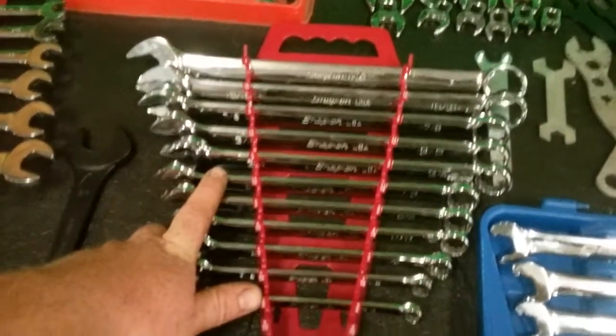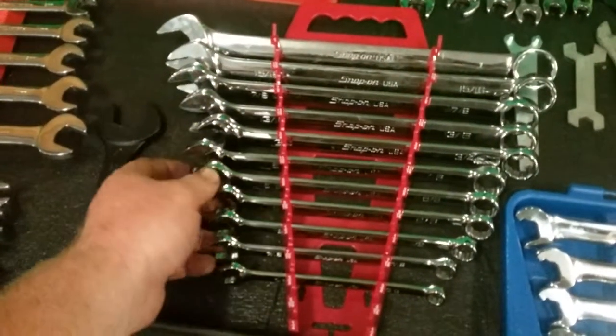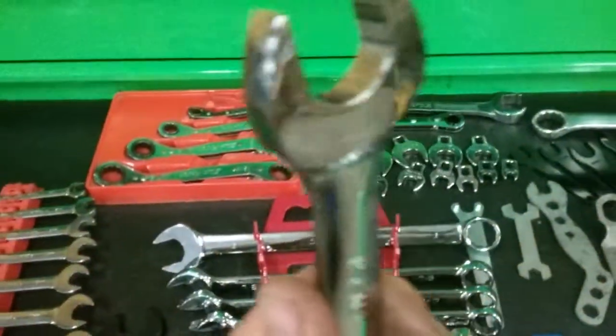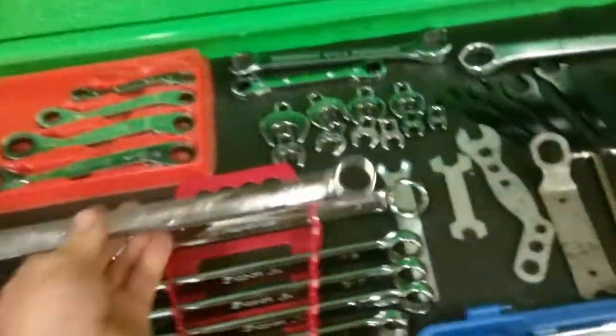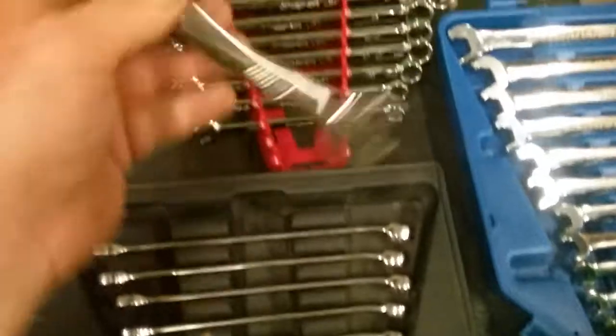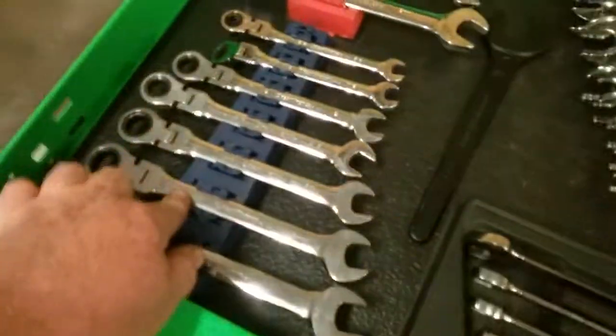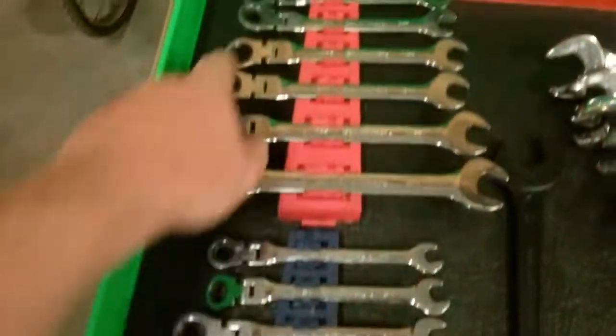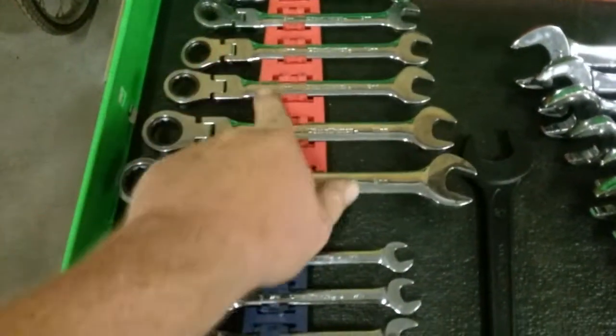These were a repo. I paid less than half for these. These are standard. These are Flank Drive Plus. I mean, less than half. You can never go wrong, and they look brand new. And these are metric. These are just regular Flank Drive. Gear wrenches. You can see which ones I use the most. And that one's getting that way.